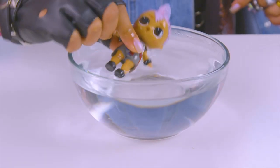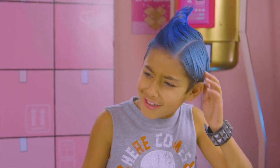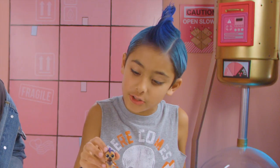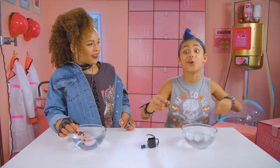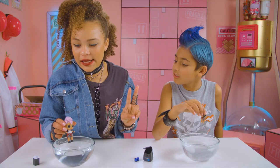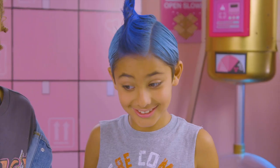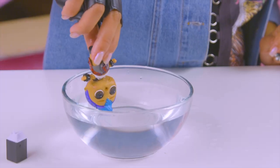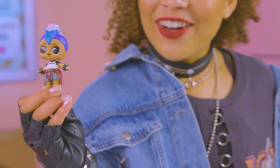How cool is that? In warm water, Punk Boy gets a pink hairdo. Oh, I like it. In cold water, his face paint appears. He gets cuffs on his wrist, a black t-shirt, his diaper turns black, and he gets a skull. Pro tip, Punk Boy actually has two water surprises. He changes colors and he tinkles. Ew. Check this out. You can design his hairstyle with just a little bit of pink. Oh. How cool is that?